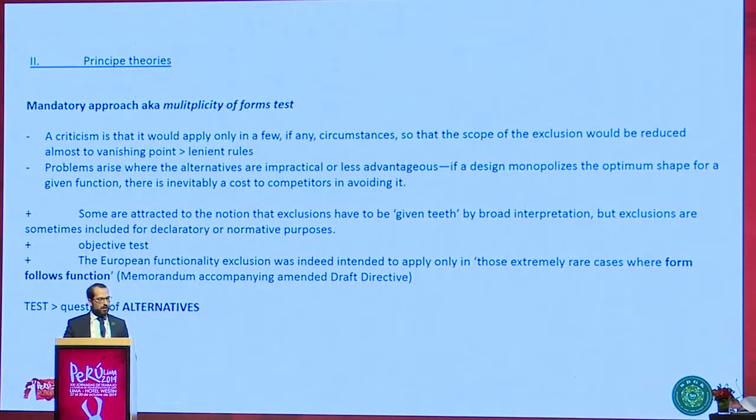Well, this test had a criticism that it would only apply to very few cases. It's a very strict approach that it hardly will result in invalidating any designs. Obviously, right holders were in favor of this approach because they were keen to protect a broad scale of designs and obviously enforce them towards infringers.